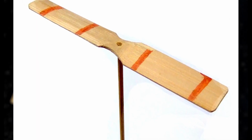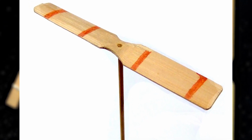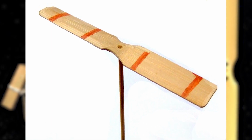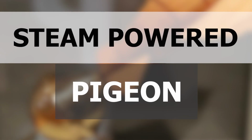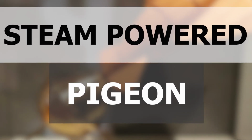And guys, let's continue to dive into the fascinating world of ancient inventions and see where the roots of our modern marvels might have sprouted. And guys, we'll move on to another era of the steam-powered wooden pigeon.